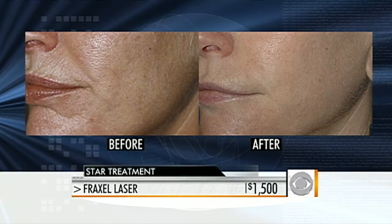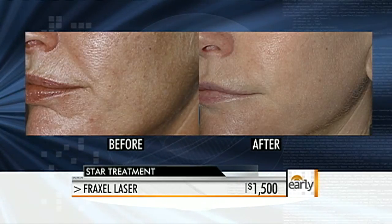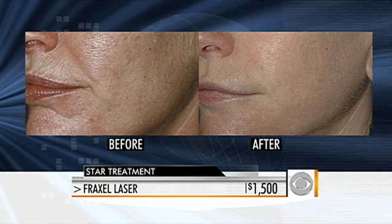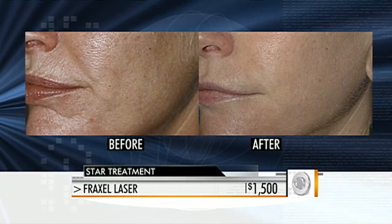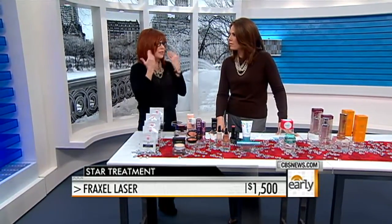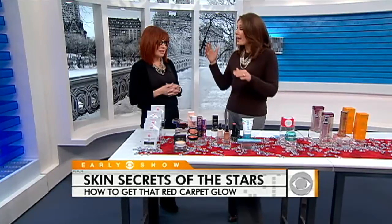The FRAXEL is no longer the Chernobyl of peels where you're burning off skin. There's no downtime. The FRAXEL makes these microscopic little tunnels in the skin, and you're growing new collagen. And after 4 or 5 treatments, you've got a whole new surface of the skin, no pigmentation irregularities, the skin has a radiance, it's got a glow to it, it feels smooth, it feels like baby skin. You can really see the difference in that picture there. Yeah. That, though, is $1,500, which is why it's our high end.